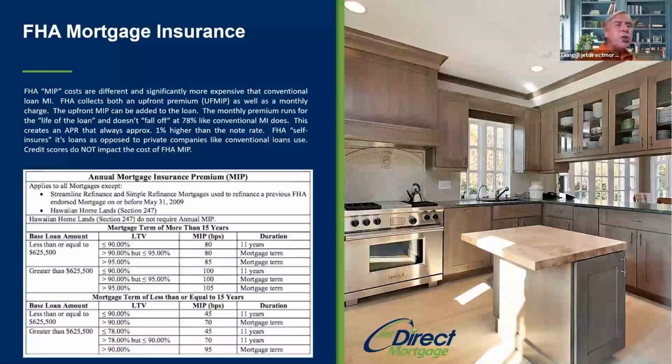Okay. So you're never going to do an FHA loan for 15 years. They're all going to be 30 years. So it's either going to be a high balance, which is 105 basis points a month, or it's going to be a regular loan, which is 85. Yes, it says on there, hey, if I put 10% down, is it a little bit less? Yes, I'm just telling you, you will hardly ever do an FHA loan with 10% or more down. So it's 1.5% upfront and 85 basis points included in your monthly payment.